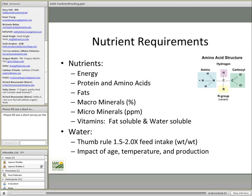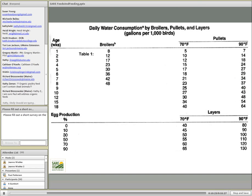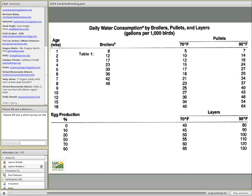And this is all impacted by the temperature that the birds are exposed to, the production level that the birds are at, and the age of the birds. And I'll show you this in this next figure. Here's showing the daily water consumption of broilers, pullets, and layers, and this is in gallons per 1,000 birds. But let me draw your attention to here, where we talk about pullets.